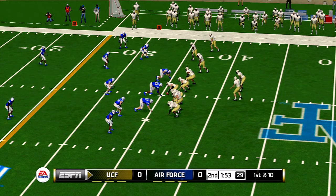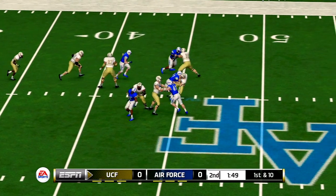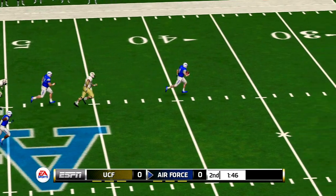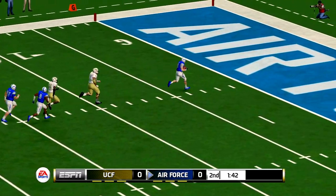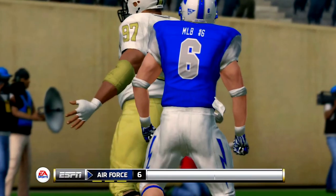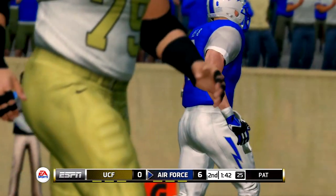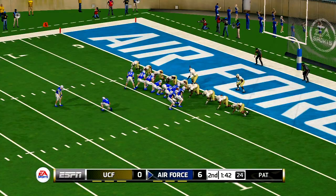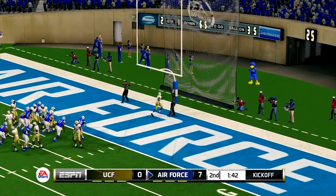Kill. Feeling the pressure, and he fumbles the football. He picks it up. He's got an opening. He's at the 30, to the 20, to the 10. He scores. What a play. And he converts the extra point.